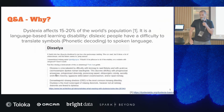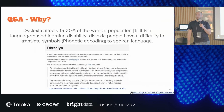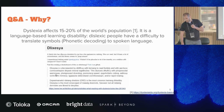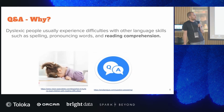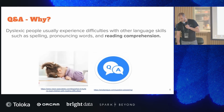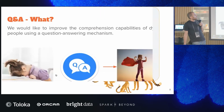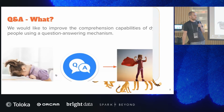In this GIF at the center of the slide, you can have a sense of how dyslexic people experience reading. As you can see, words are flickering, letters are substituting all the time, which makes reading much more challenging. And because it's so challenging, dyslexic people usually experience difficulties with other language-related skills, such as word pronunciation, spelling, and reading comprehension. We would like to improve the comprehension capabilities of people with reading difficulties using a question answering mechanism.